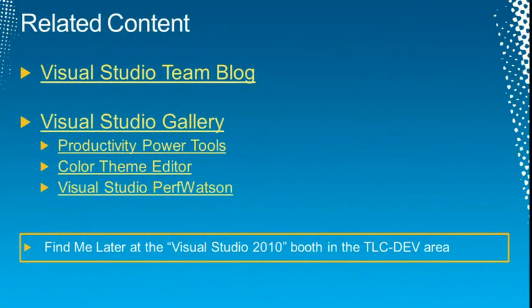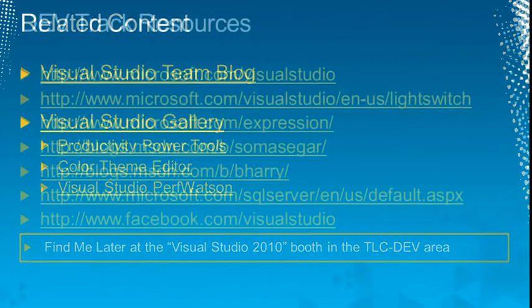Just some related content. So Visual Studio Team blog. I'm just going to leave this up there for you guys to go and grab these links later. I showed off the productivity power tools. We're continuing to receive feedback on the Pro Power Tools. They're a great feature. I love them. I actually can't even use VS 2010 without the Pro Power Tools. Please continue, guys, to send us that feedback because we are looking at incorporating more of those into Visual Studio vNext. I showed you guys the color theme editor. If you don't like the blue background for VS, go ahead and change it to whatever you want. And I did talk about Perf Watson as well.